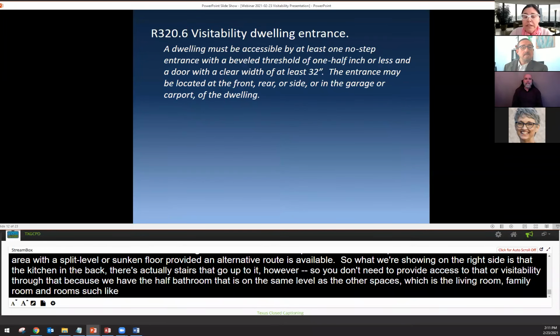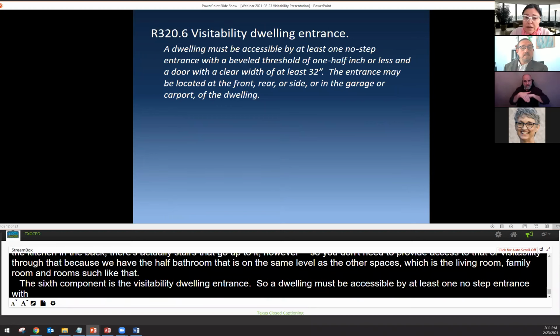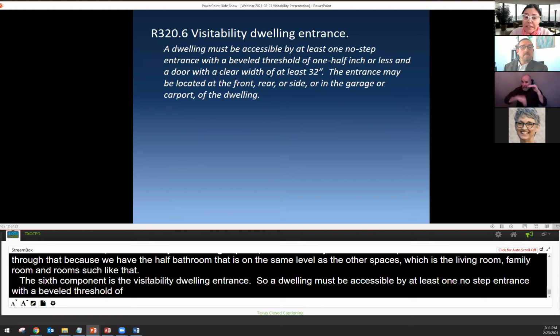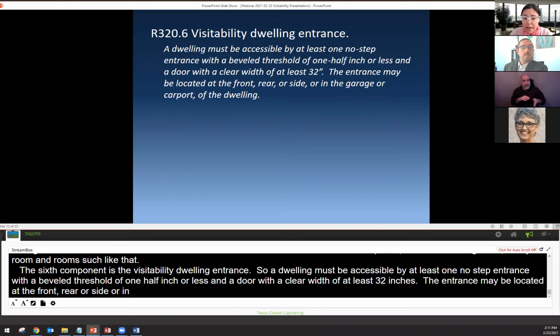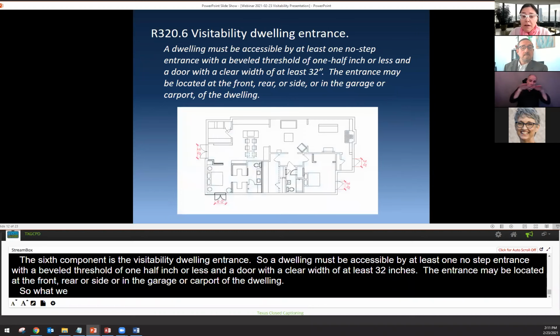The sixth component is the visitable dwelling entrance. A dwelling must be accessible by at least one no-step entrance with a beveled threshold of 1/2 inch or less and a door with a clear width of at least 32 inches. The entrance may be located at the front, rear, or side, or in the garage or carport of the dwelling. So what we have here is a floor plan of a house showing all of the exterior doors.